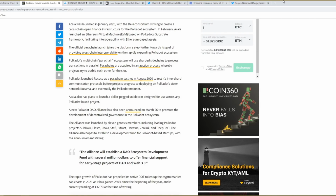Acala was launched in January 2020 with the DeFi consortium striving to create a cross-chain open finance infrastructure for the Polkadot ecosystem. In February, Acala launched an Ethereum virtual machine based on Polkadot's Substrate framework, facilitating interoperability with Ethereum-based assets. The official parachain launch takes the platform a step further towards its goal of providing cross-chain interoperability on a rapidly expanding Polkadot ecosystem. Polkadot's multi-chain parachain ecosystem will use sharded sidechains to process transactions in parallel.